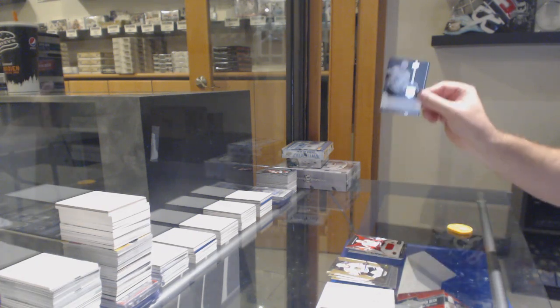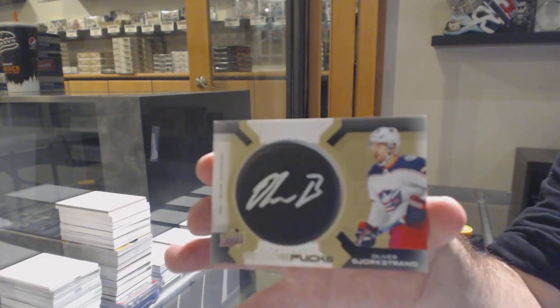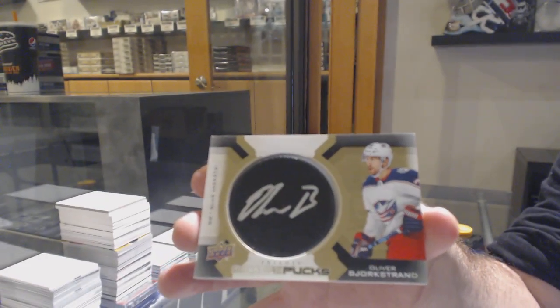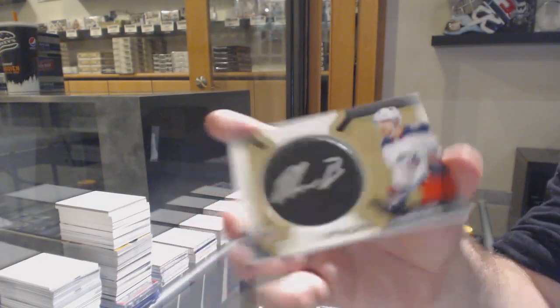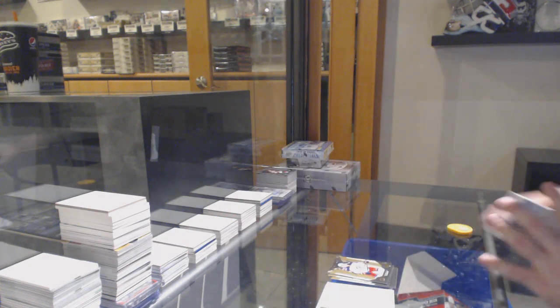We've got a Renditions of Carl Grundstrom for the LA Kings and a signature pucks for the Blue Jackets, Oliver Bjorkstrand. Oliver Bjorkstrand. That'd be cool.